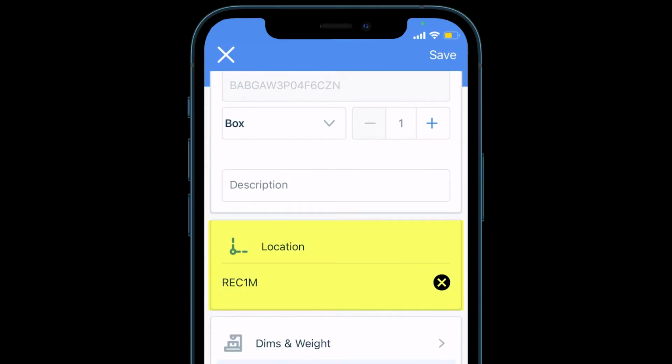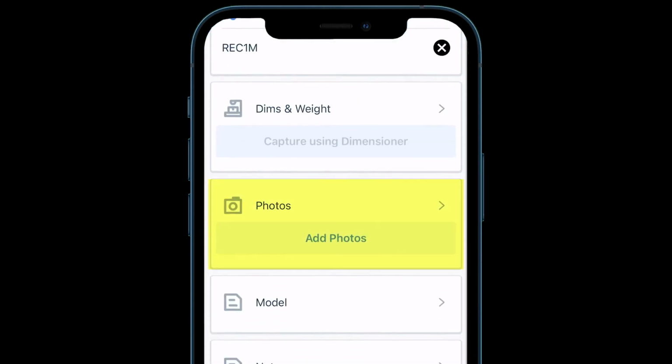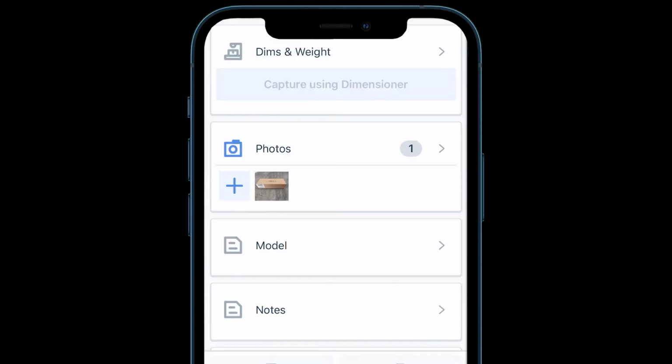Add a location. This is required. Set a default receiving location to avoid adding this each time. Choose any of these options as needed. Add more info or photos. You can add these now or later.